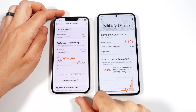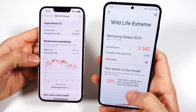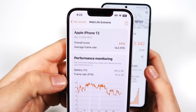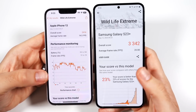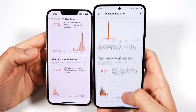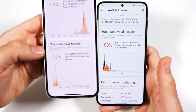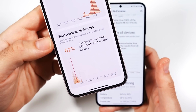Now see, it's no contest here in the Wildlife Extreme test. The Samsung with a pretty easy win. 3342 with an average frame rate of 20 FPS versus an average frame rate of 14.5. So I definitely would like to use the Galaxy S23 Plus easily when it comes to gaming. Now, if I scroll down, you're gonna find yourself an 83% better score than all devices on the Galaxy S23 Plus. Now, for the iPhone 13, it's gonna be a 62% better score than all devices.